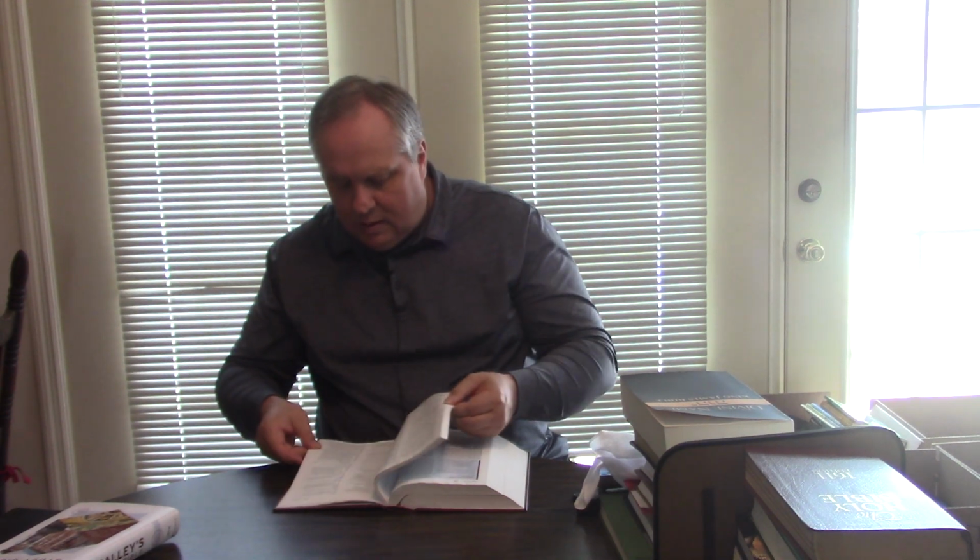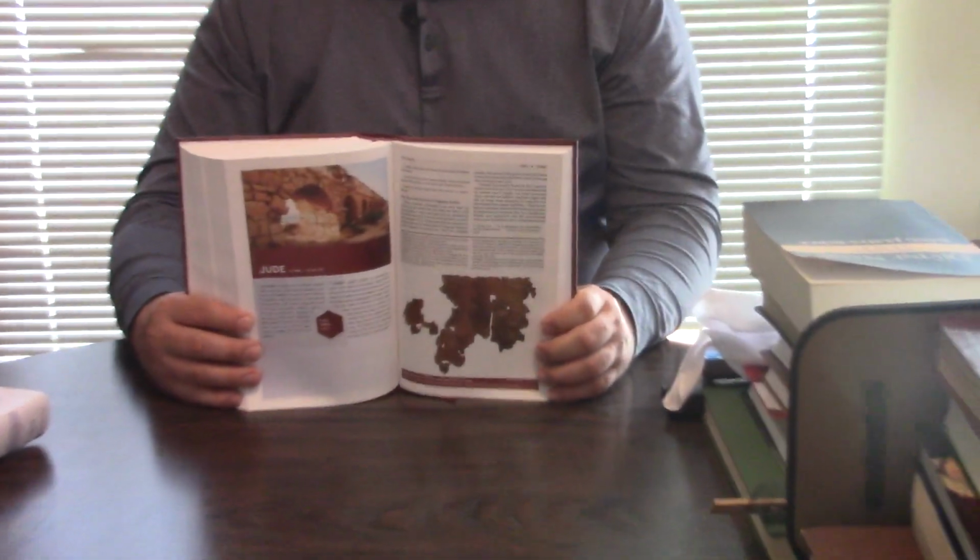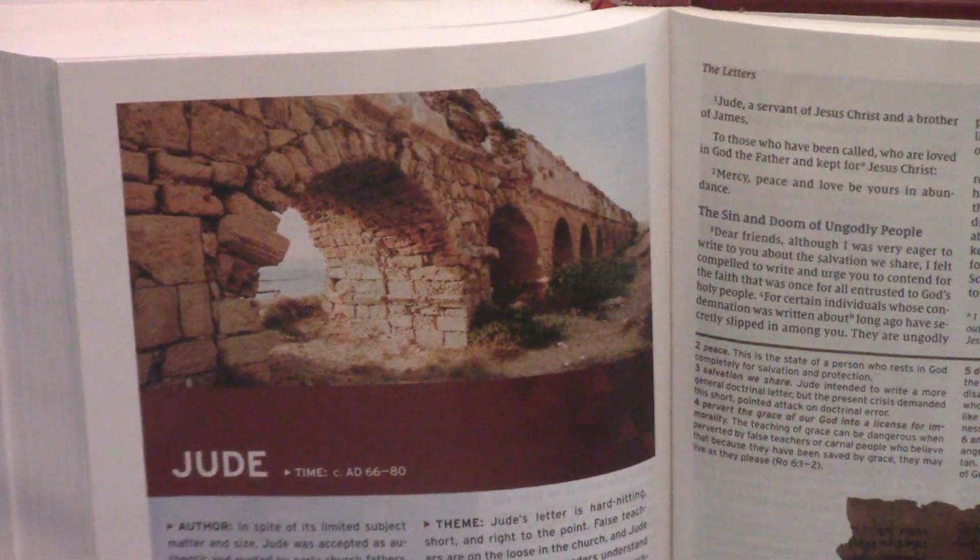The whole Bible itself, and this isn't big for a study Bible as far as the number of pages, is going to be 1,804 pages. Look at this in the book of Jude. Wow. I mean, this is impressive. So this is the Halley's Study Bible.